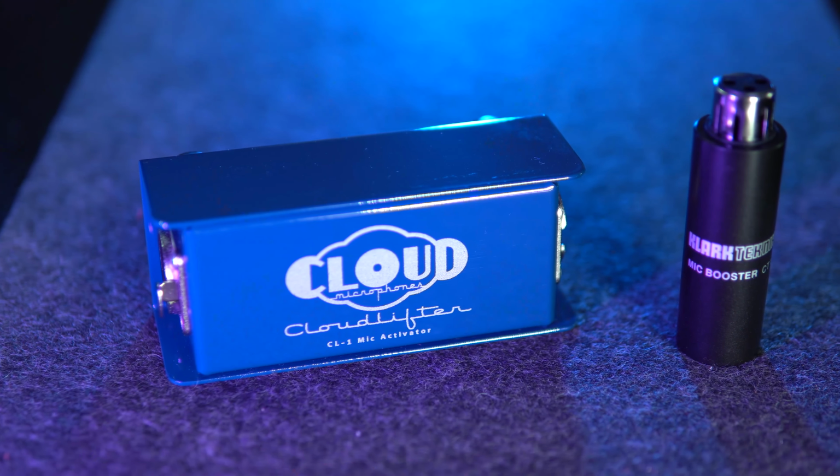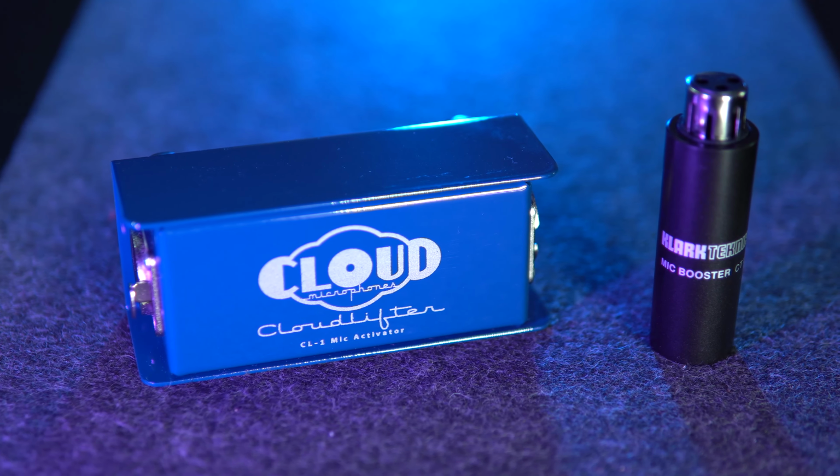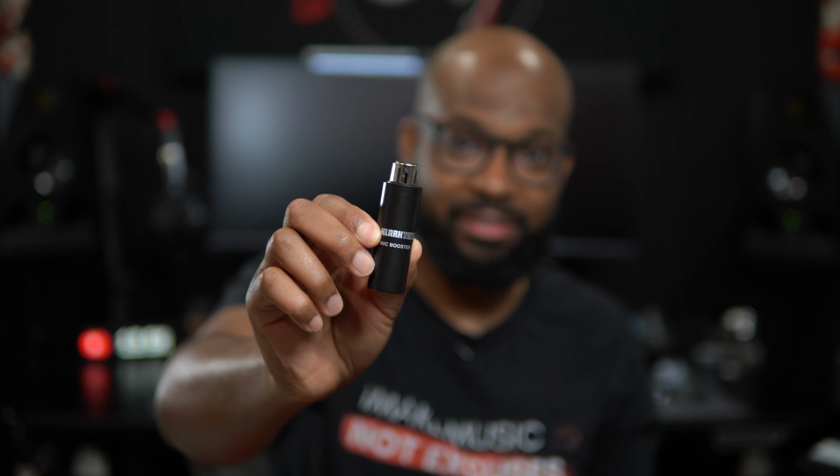So the first device that I got was the Cloud Microphones Cloudlifter, what was that, CL1. So that's this thing here, and it does the job for sure. You're gonna pay a little bit of money for it though, but it does the job. But recently, another producer friend of mine put me on to this little thing. It's the Klark Teknik Mic Booster CT1. Listen, this little thing packs a punch.